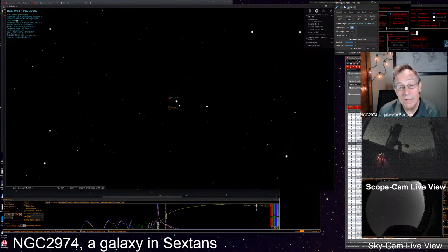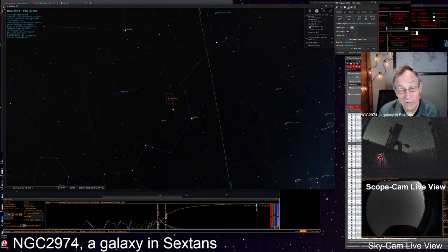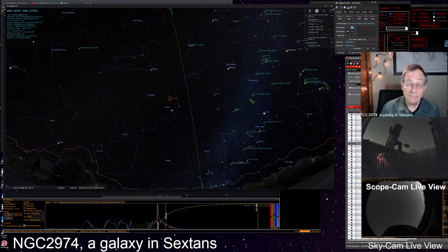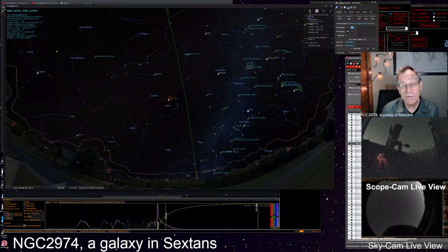Yeah, there you see that 10th magnitude star. For context, we're currently looking south-southeast. You've got Leo here, this backwards question mark, looks like a lion. And it almost looks like Leo is looking down on this.